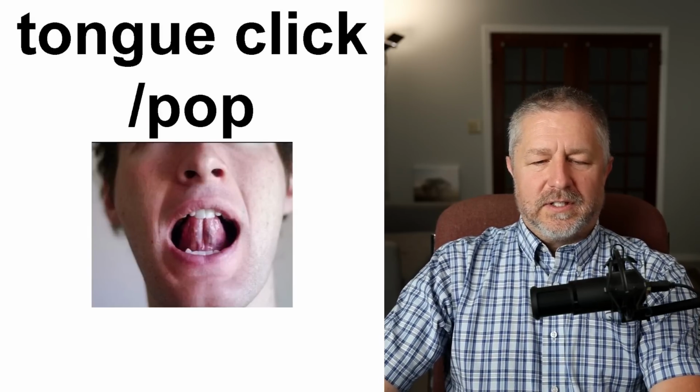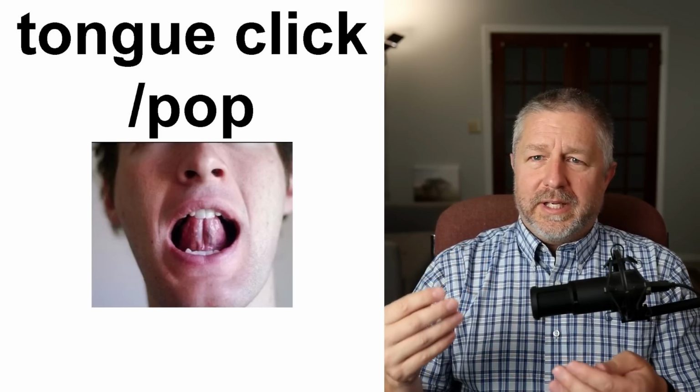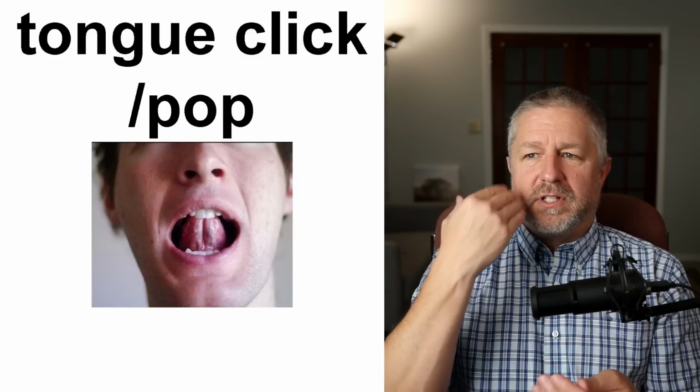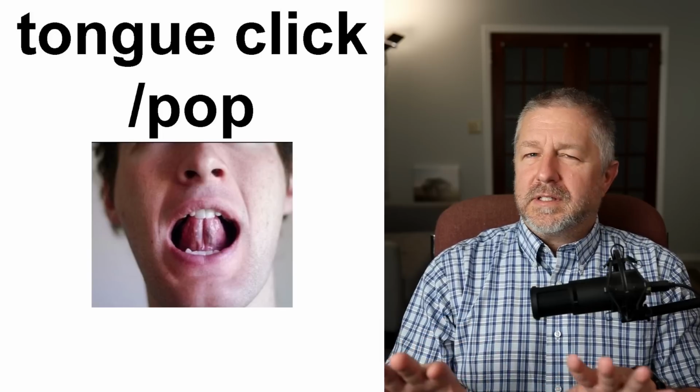So this is an interesting one. Usually only kids do this, and we don't use this regularly, but I wanted to explain it. You can make your tongue click or pop. So I shouldn't say adults don't do this.